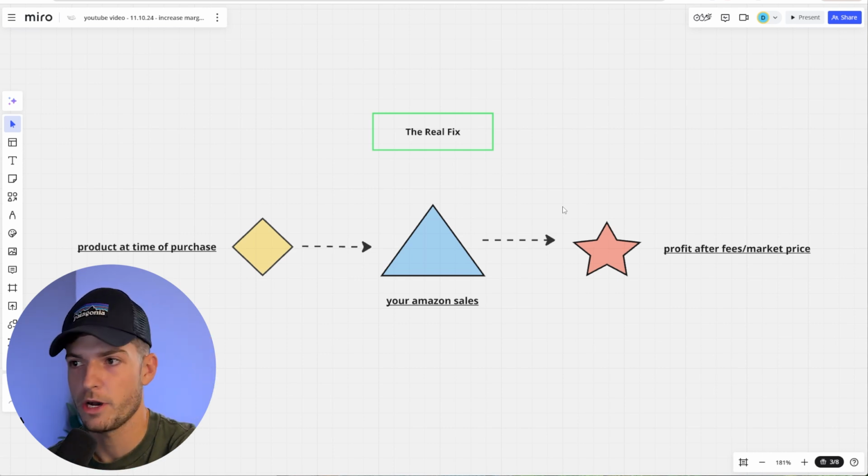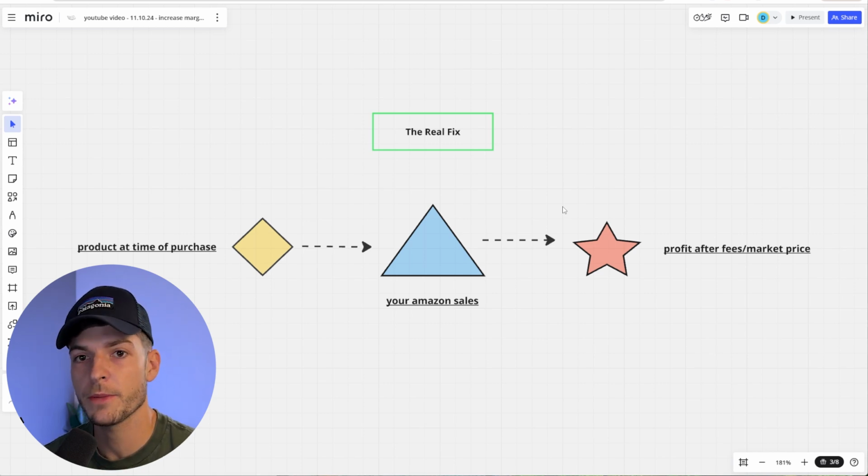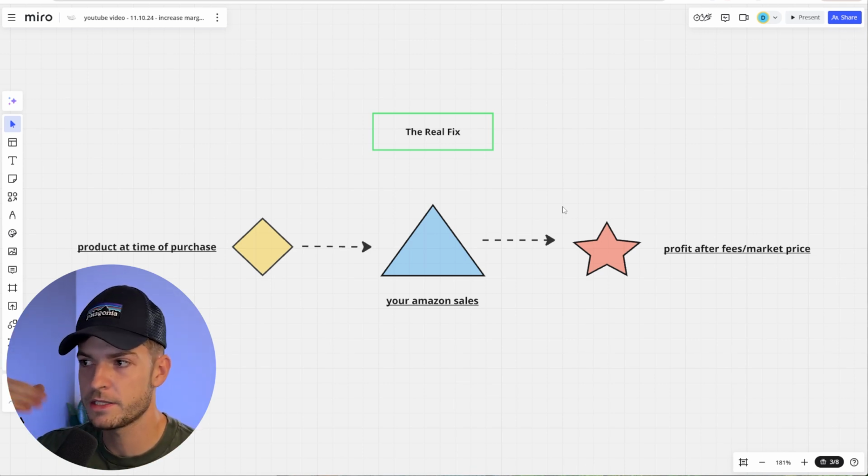Then you finally sell the product. Then here you go, here's your profit after fees, whatever the market price is. Notice how I say market price, because the market price on Amazon is always changing, right? Sometimes the product sells at 20, 25, 18. It's all over the place, and that's normal with an arbitrage product. You're not going to really see crazy consistency.